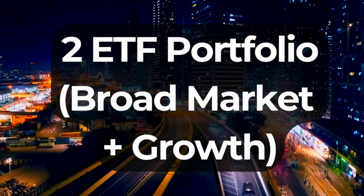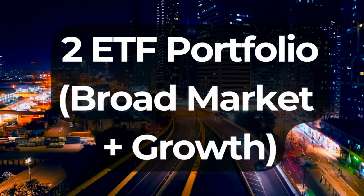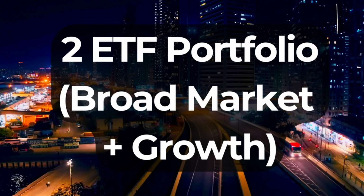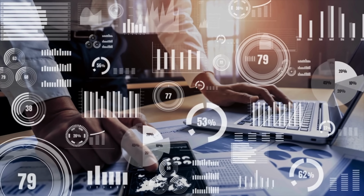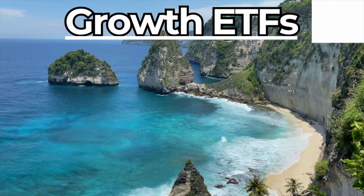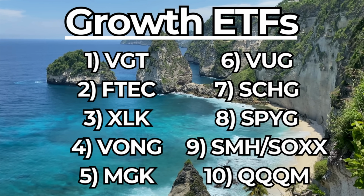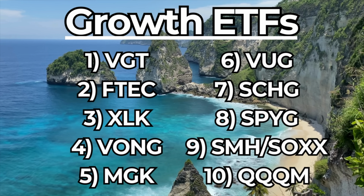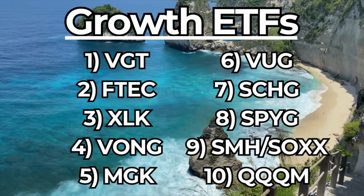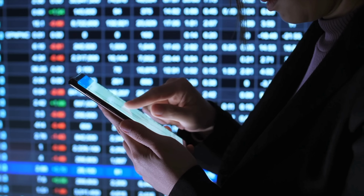The fifth strategy is another 2 ETF portfolio, but this one has a broad market ETF and a growth ETF. Growth ETFs invest in fast expanding and often more volatile companies that will hopefully achieve above average returns. Some of the best growth ETFs I like are on your screen because these funds provide a large exposure to technology and some of the best growth stocks available in the stock market.